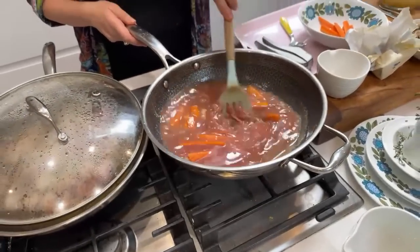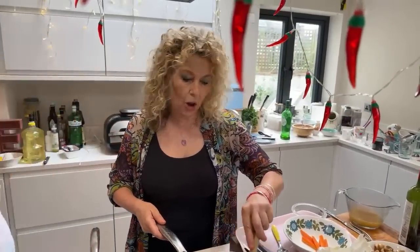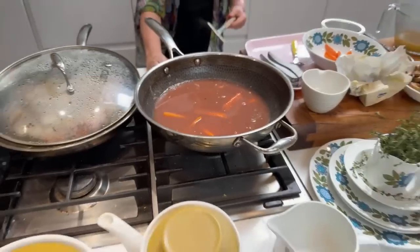Okay, so that is about 125 ml. I'm a bit of a just slop it in and get the smell. Is that winey enough? Fabulous. Okay, so I'm just going to let that cook down.